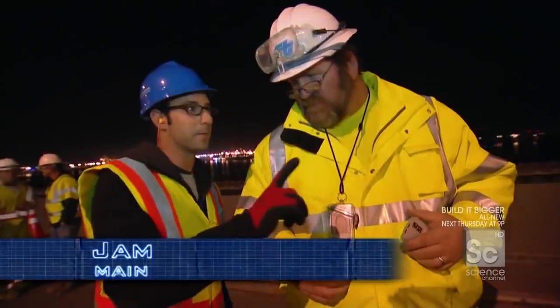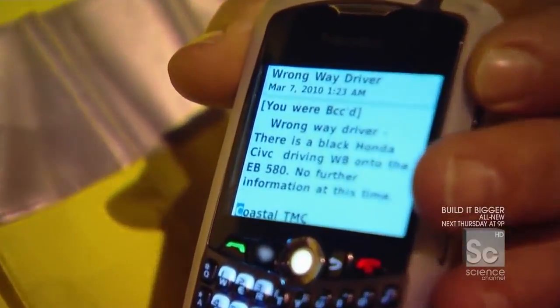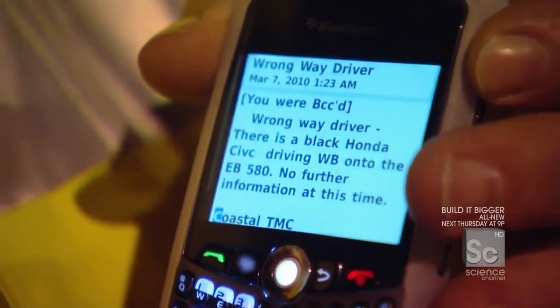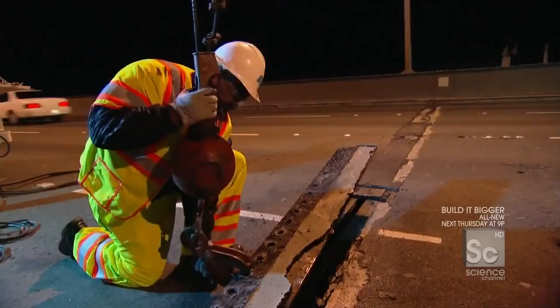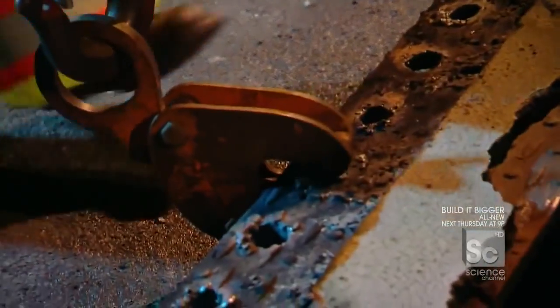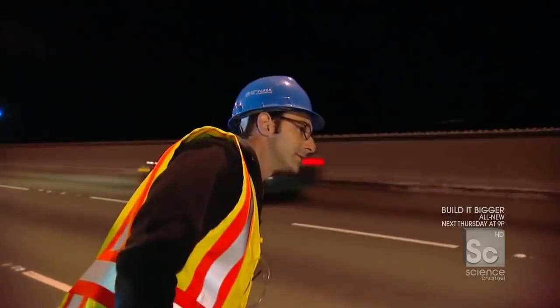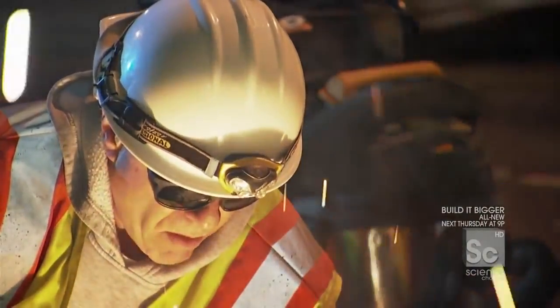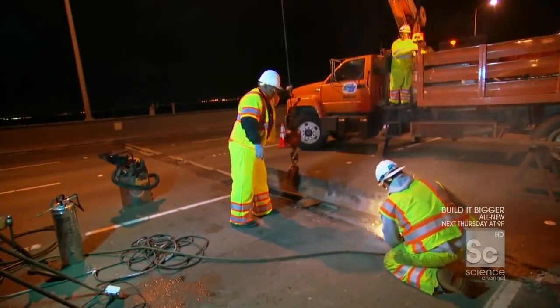So while we're somewhat protected by our own vehicle, you're getting a heads up from your traffic monitor folks telling you there's a wrong way driver. There's actually a wrong way driver, and California Highway Patrol is trying to apprehend him right now. Oh my God. And that's just happening in the background of where we're working. Right, that's not very far away. All right, Dan. These dangerous overnight repairs happen about 10 times a month. It's the only way to keep this 74-year-old bridge safe until the new one is ready.